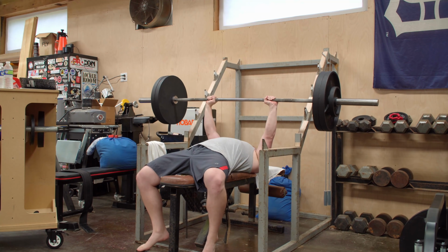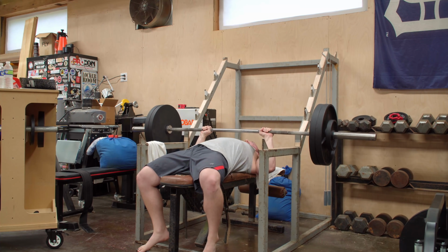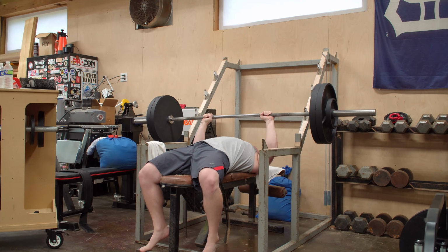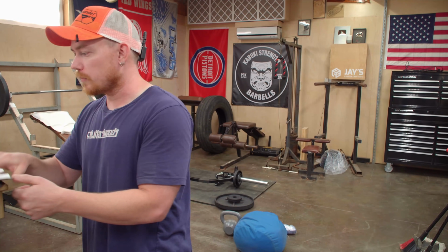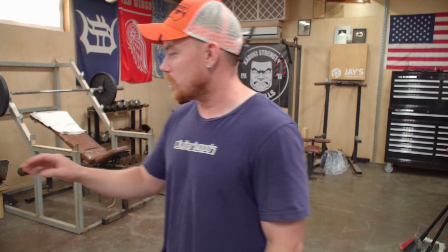My 1 rep max for bench press was 238. And, you know, for me, I think that's pretty darn awesome. It's not like strongman stuff, but I'm 5'6". I'm never going to be a big monster strongman, whatever. Not only that, but I'm 35. Like, that ship has sailed.